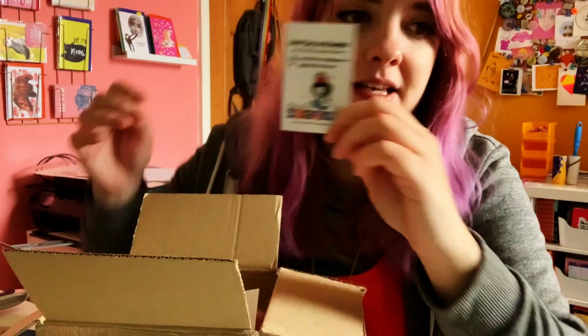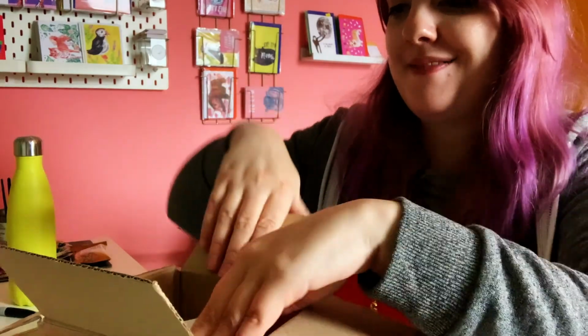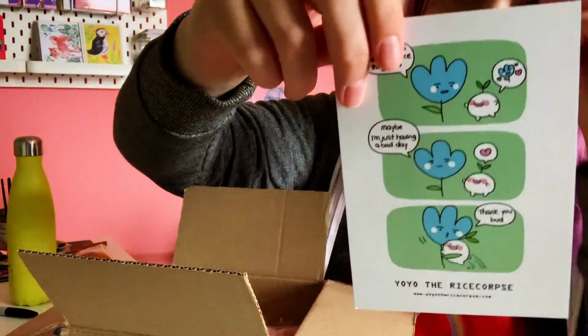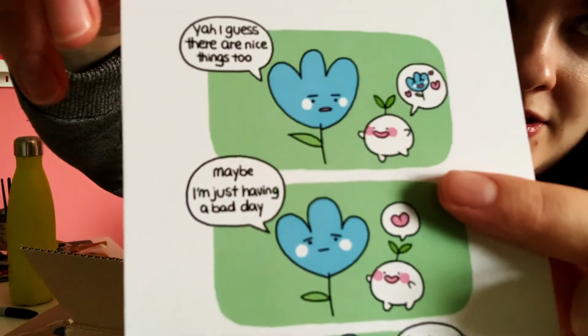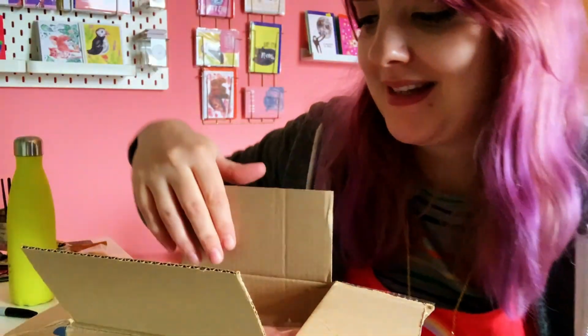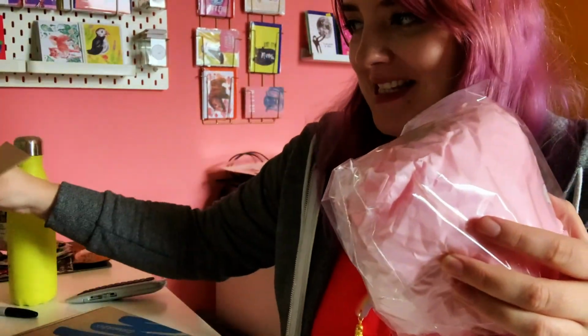But yeah, she was promoting this Kickstarter at the time, so I've opened it up, and you've got her business card, there's her details. Let me just move so the lighting's a bit better. Is that better? And then there's a cute little postcard. So this is her character called Heywood. Cute little squishy leaf marshmallow friend. And then, so this is what I backed for.